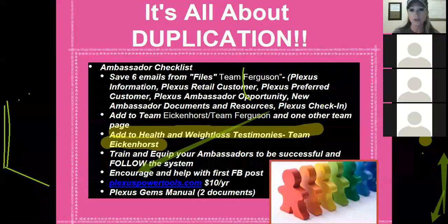It's on both of our team pages. It explains everything you need to do within the first 24 to 48 hours, even within the first 2 to 4 weeks of your business. If you have not been added to this manual, it is on both of our team pages. It should be on the pinned post on my team page. If you're on Team Ferguson, it should be on the pinned post of Team Icon Horse. So if you go to Team Icon Horse and you go to the pinned post, the Plexus Gems Manual should be there.